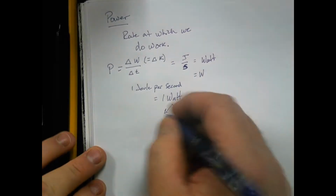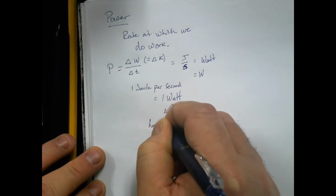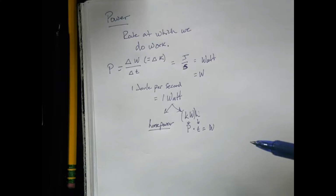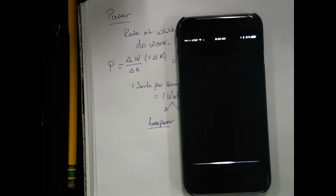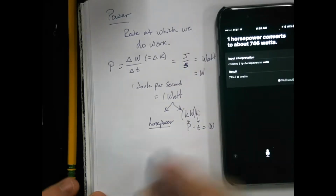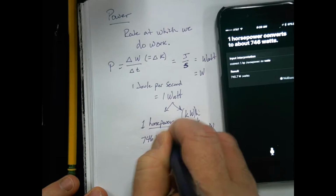There's another version of power, and it's horsepower. You'll hear that cars are rated in horsepower, but they are really measuring power, and it's just another form of watts. We're going to do a real quick search here, because I don't remember what it is. Siri, how many watts is 1 horsepower? There you go. 1 horsepower converts to 746 watts. So 1 horsepower equals 746 watts.